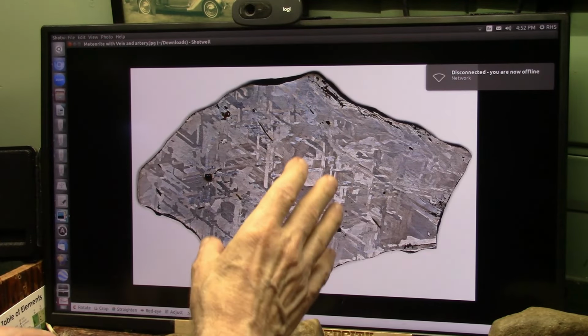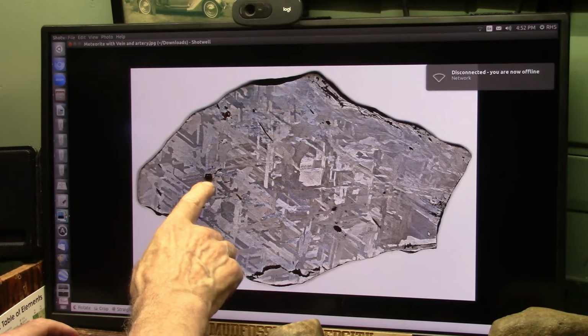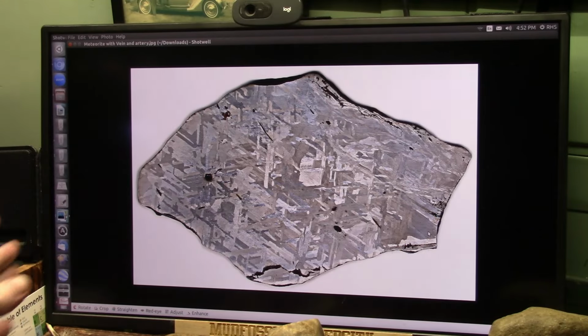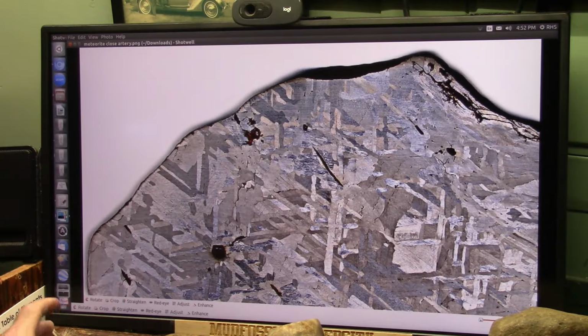This one could have been a liver, I would suspect. These are the veins, and that's the artery. And all these different colors are different types of metals. And all your blood, like I say, consists of a bazillion different metals. And here it is right up close. You can't miss it.